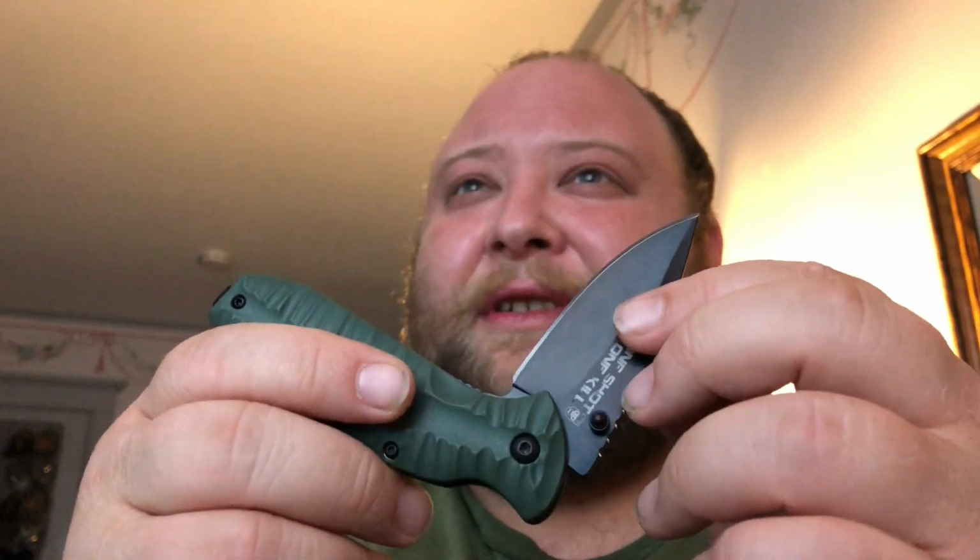The hinge, or the pivot, I should say, does not feel like it has. Sometimes they feel like they got dirt in them. This does not. The mechanism, I don't see anything in the liner, so it's probably truly a coiled spring.